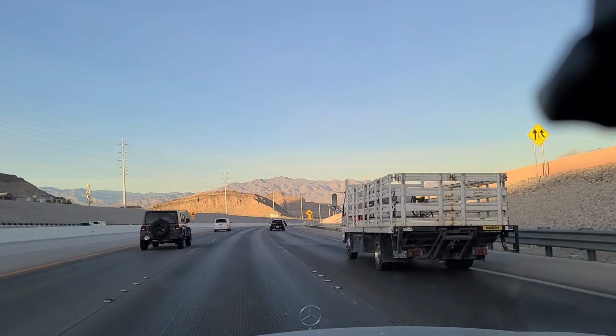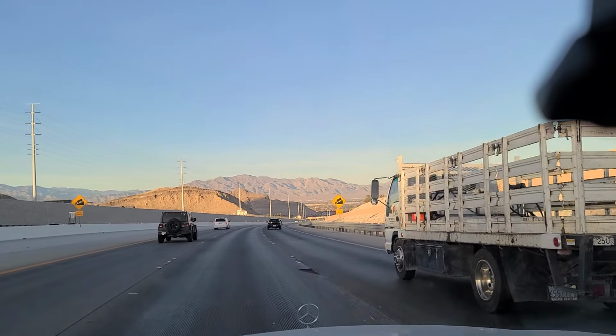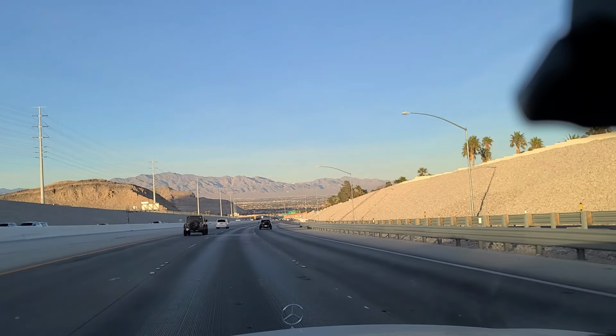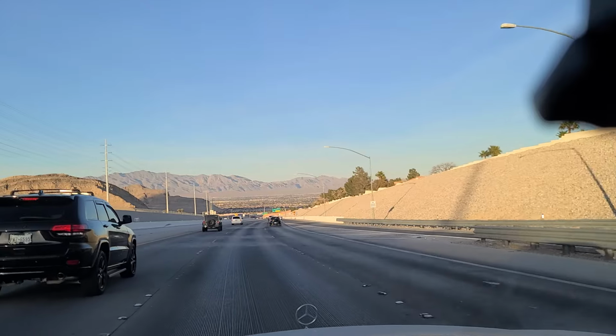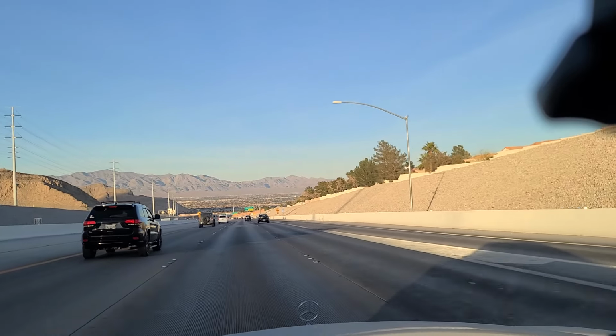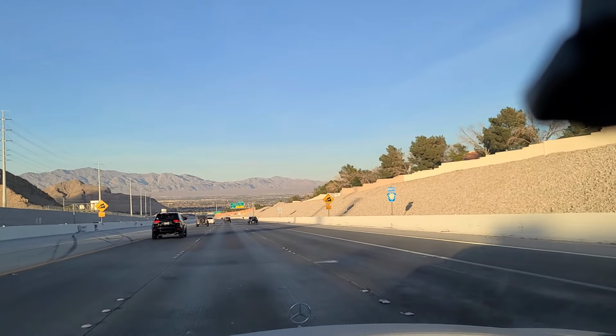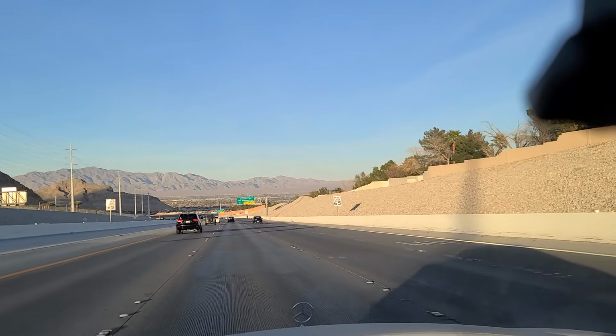We have a 6% grade right here as we descend out of Summerlin. But they have essentially connected Cheyenne Avenue down to Charleston Boulevard. It's not a straight shot per se.